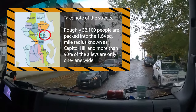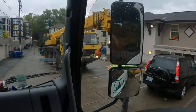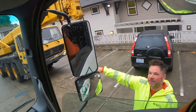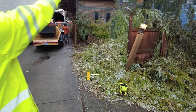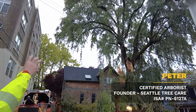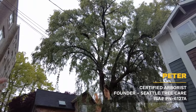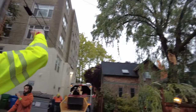I'm not gonna be able to back in there from here. I'm gonna go turn around. Hey, what's up, guys? If you guys don't mind, we're gonna do a little chipping because one of my outriggers is right where all the brush is. Perfect. Look at that. You can see where the monster section of the tree, not just a branch or anything like that, but actually a third of the tree, fell over and came through the roof of this neighboring condominium. It's going to be our job to clean this up and then safely remove the rest of the tree.